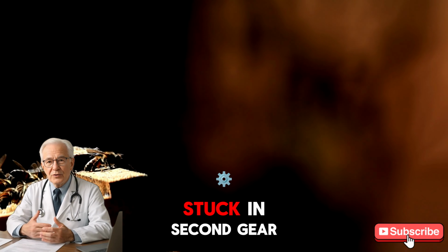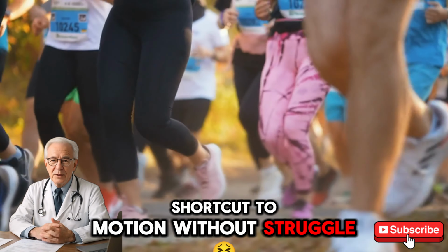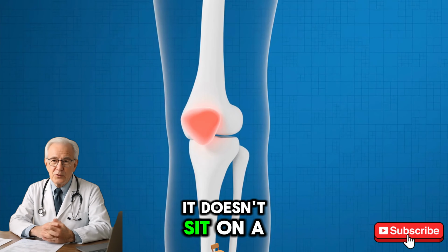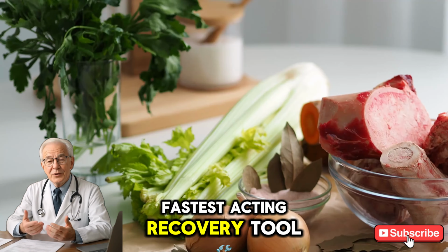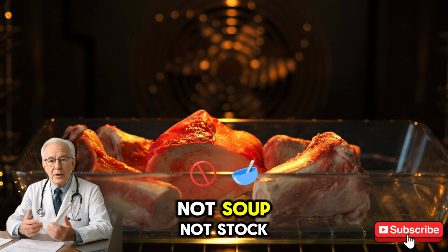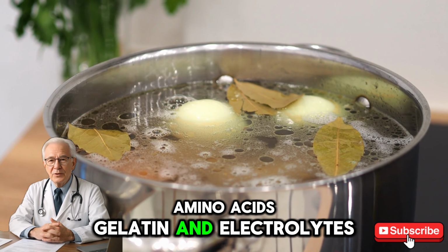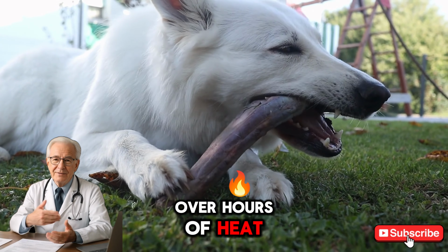If your legs feel stuck in second gear, beets might be your shortcut to motion without struggle. Let them carry the oxygen in. Let your legs carry you forward. It doesn't come in a pill. It doesn't sit on a vitamin shelf. And yet it may be the fastest-acting recovery tool for tired, aching legs: bone broth. Not soup, not stock, but real slow-simmered bone broth rich in collagen, amino acids, gelatin, and electrolytes gently extracted from animal bones over hours of heat and care.